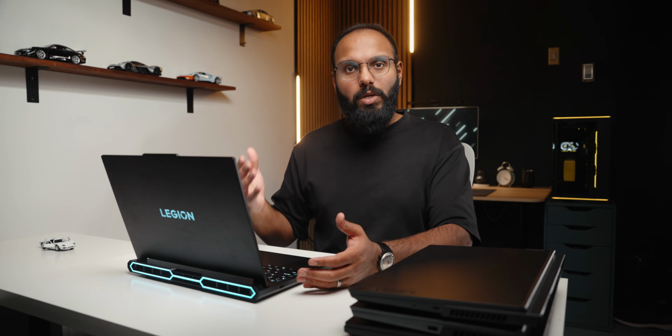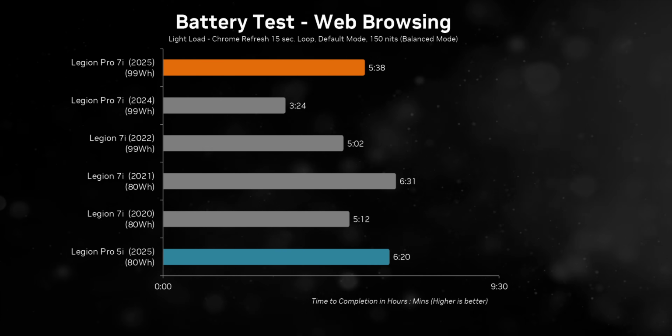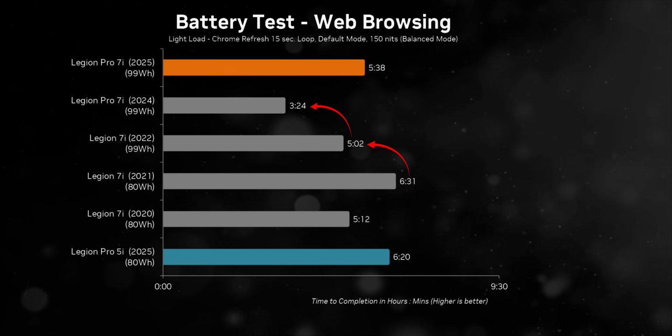Another thing I wanted to discuss is battery life, because these are laptops. If you wouldn't care about battery life and portability, you probably shouldn't be buying a laptop in the first place. You should look towards desktops. But anyways, get ready for a shock here, because the Pro 7i Gen 10 might reverse a downwards trend for battery life that's been going on ever since 2022.